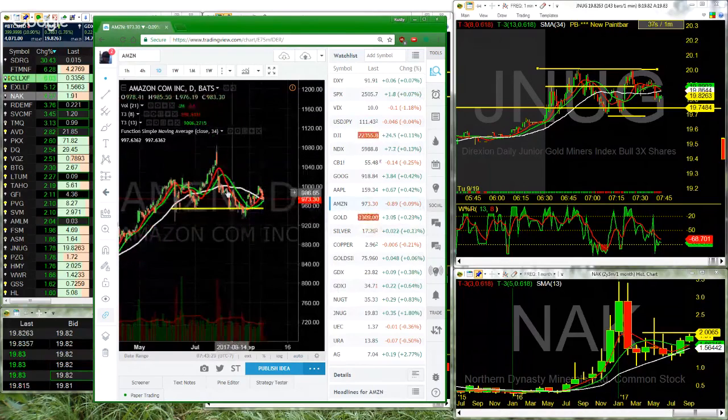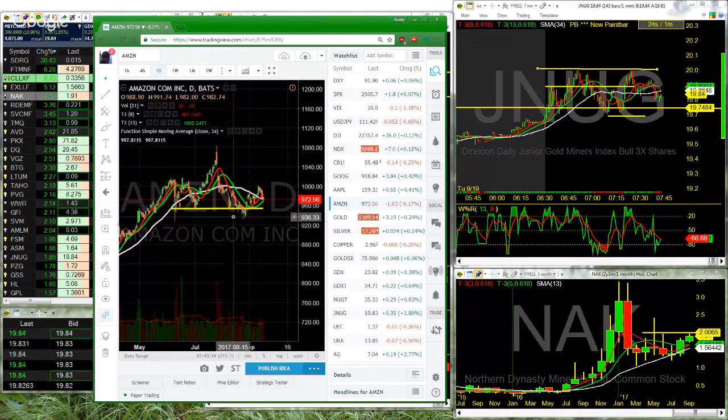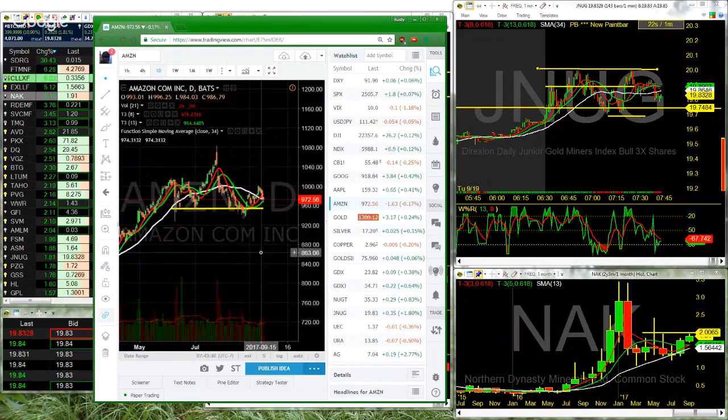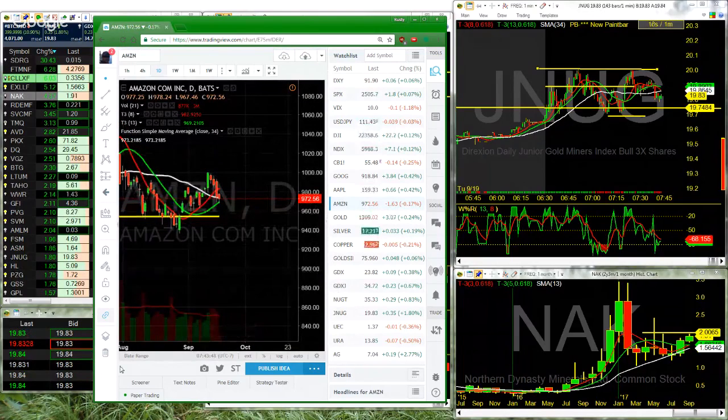We're still working at a spike high for Amazon. It's got to get above the 1,013 previous highs. Start working on this spike high. But it's hugging support now on the daily over the 34. Over the 34, back into support.